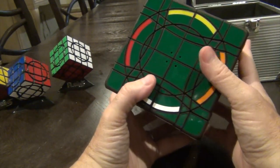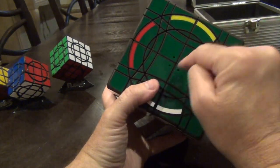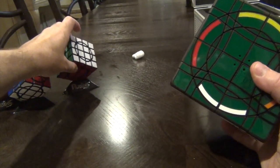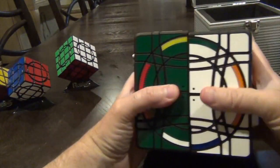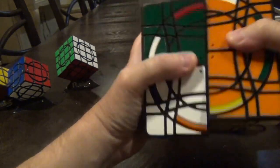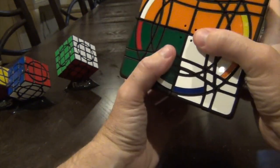But you can see inside of here we have a 2x2, just like this version over here. So this would be solved as a 2x2. And if I were to scramble it as such, that's what you'd see. The movement is excellent.